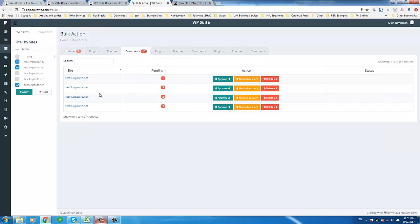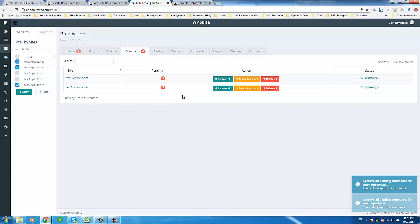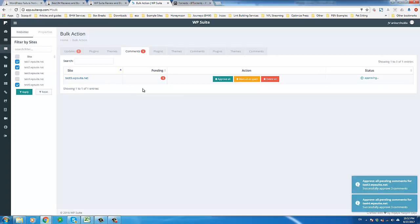Also over here we can see all of the comments, so you can see how many new comments you have pending, for example, approve them, it gives the status, approve them all, mark them as spam, whatever you want to do. And once you do that, of course, the notice goes away because you've already dealt with it. So these are basically updates.